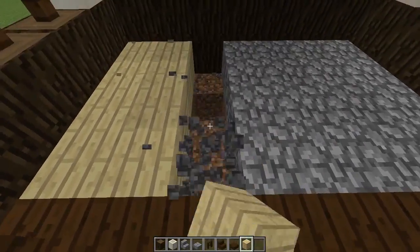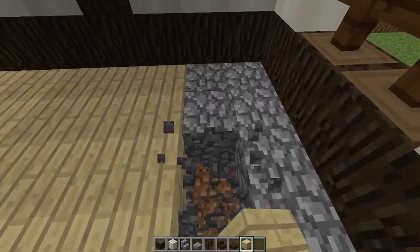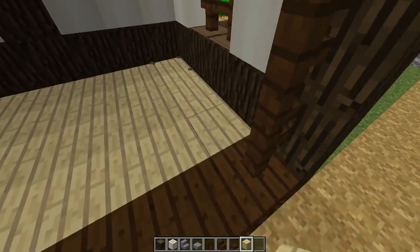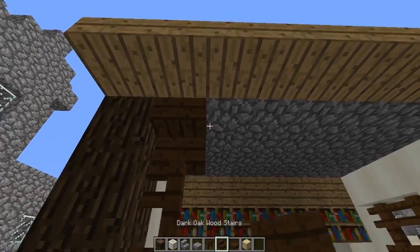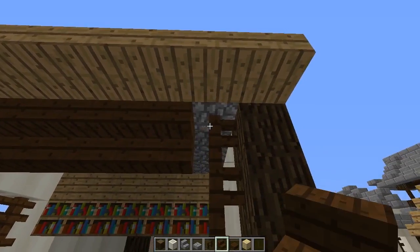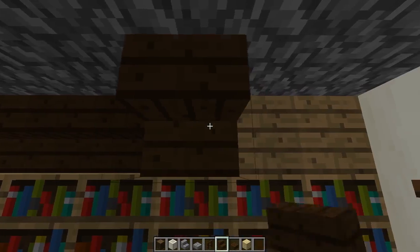Now that that is done, we're going to focus on the inside here. My floor I'm removing and replacing with the birch logs because it kind of looks like tatami mats, so that's what I'm replicating with that there. I'm also going to add some roof details up the top with the dark oak, just to cover in the cobblestone.